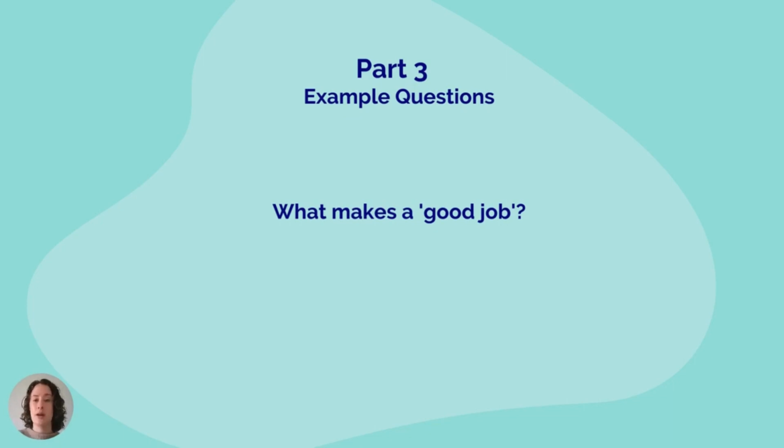Keeping in mind the marking criteria we've just looked at, here's our first sample question for today. What makes a good job? So, what grammar structures do you think we can use in our answer?